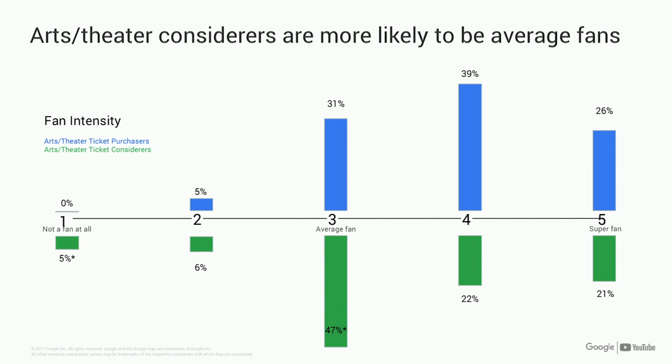Arts and theater considerers are also more likely to be average fans, which I thought was interesting. This is one of the questions that we asked, on a scale of 1 to 5, are you a super fan or not a fan at all? For these casual fans in this consideration set, they're average fans, right? So it's going to take them more to actually buy that ticket. It might take that friend who's taking them along. It might take some other external stimulus to get there, because they're not that super fan who's going to be going to everything.